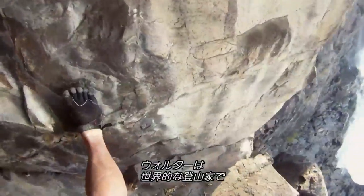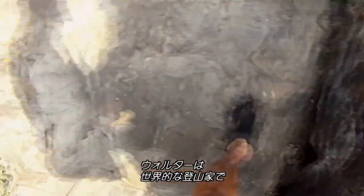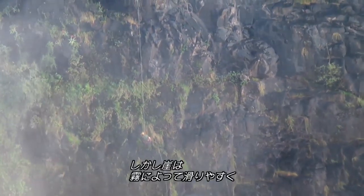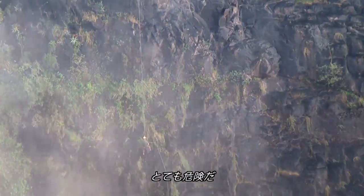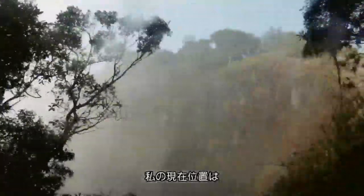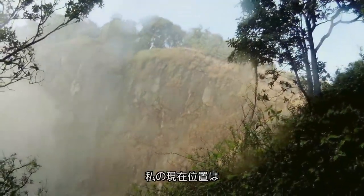Walter is a world-class mountaineer and rock climber who's completed some of the most dangerous rock climbs on the planet. But the spray makes these particular cliffs slippery and treacherous. Okay, I'm in position just to your left of the big tree.